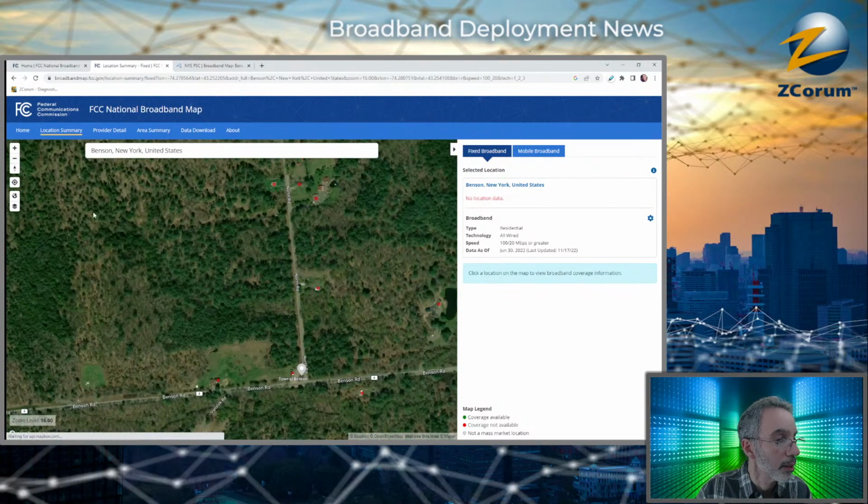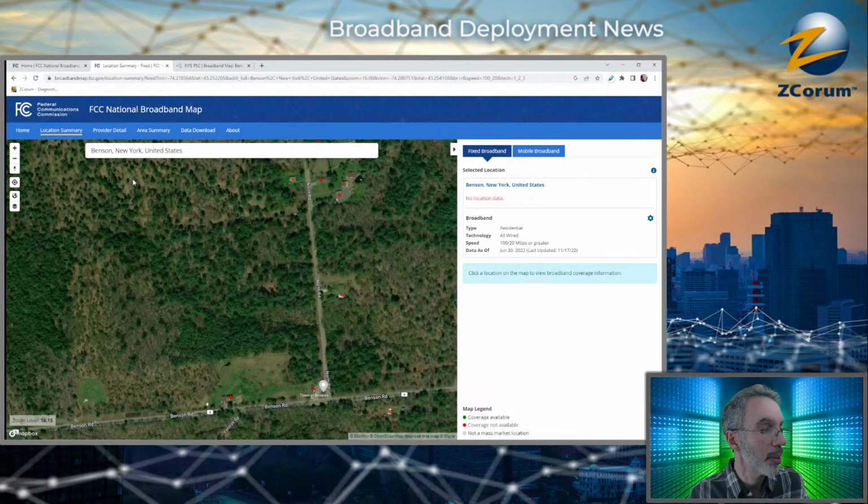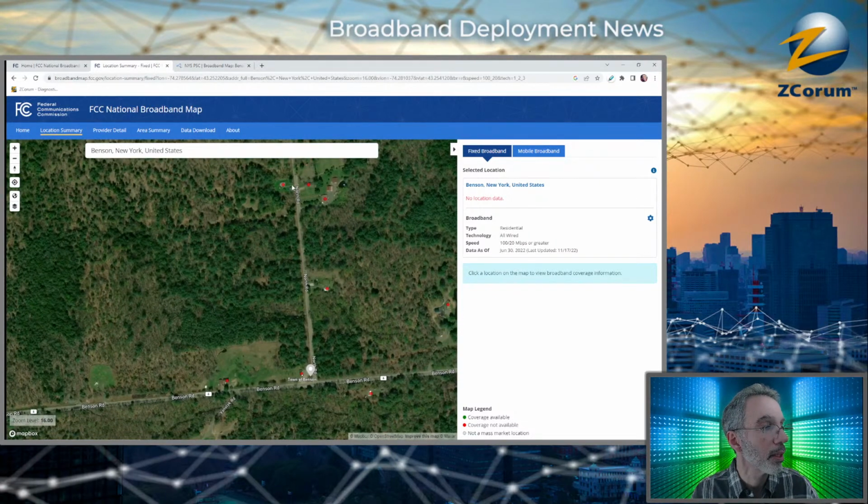And, again, what CostQuest did was they took data from various places, including tax records, I think maybe census data, and then they combined whatever they could. And from that, they also looked at satellite imagery, and then they tried to identify where these different structures are that are supposed to have broadband.